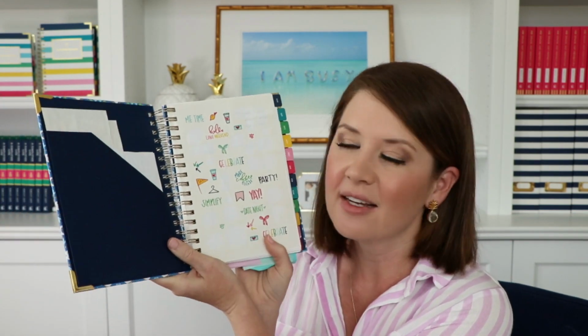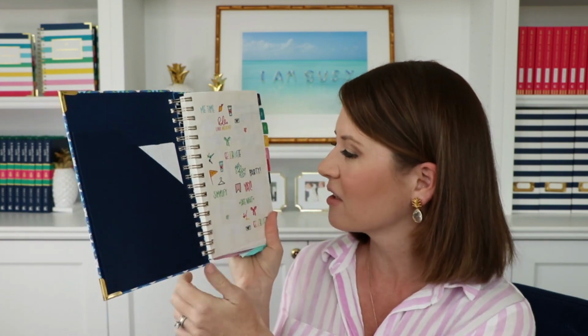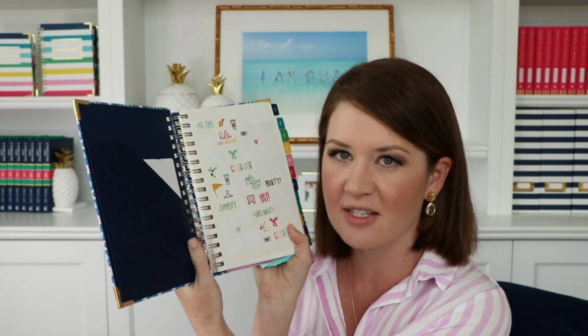So, actual planner of mine. This is mine. You can see it's kind of like got stuff stuck in here. There's stickers gone. Tyler Lay took out a lot of these stickers one day to decorate a box. Good thing I knew where to get more. Let me show you some of these pages from when we did the Ruthless Declutter Challenge.